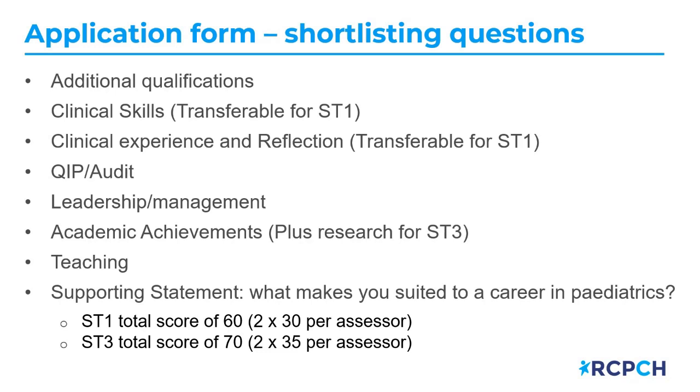And again, to get those higher marks, it's all about reflection. So what did you learn from it? What was your direct involvement? And what impact did you make to get those higher level marks? In terms of the ST3 for leadership, it's just a little bit more evidence that you've made an impact and reflected on that that we want compared to ST1. But again, you can use any role. It can be medical or outside of medicine, but we want to see your reflection and evidence of your leadership and management skills in that.